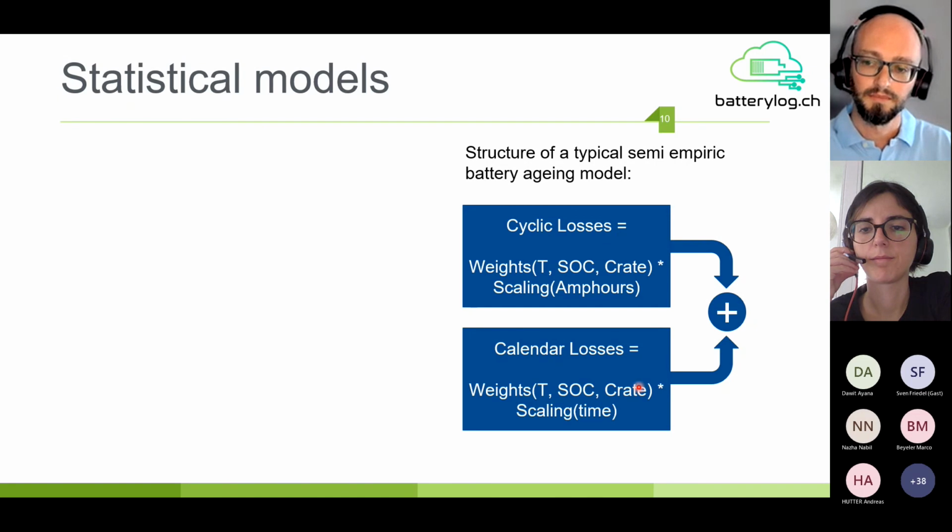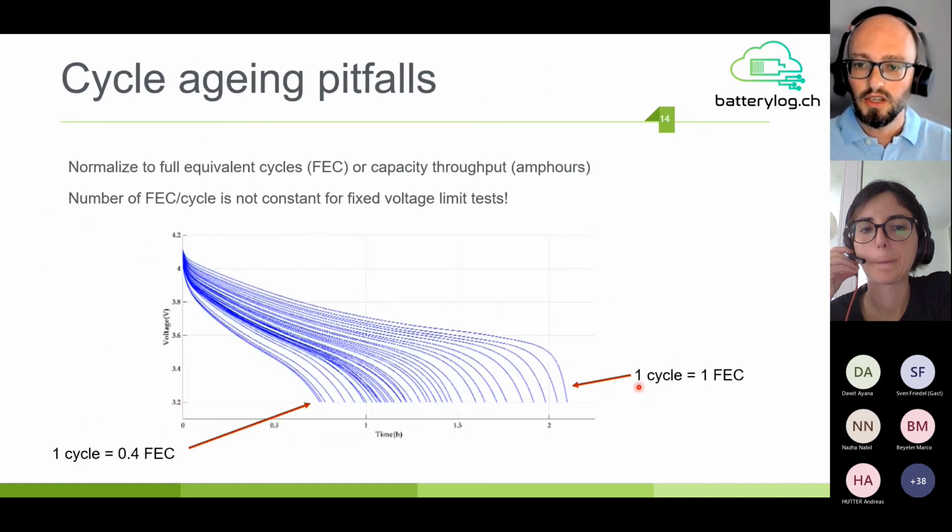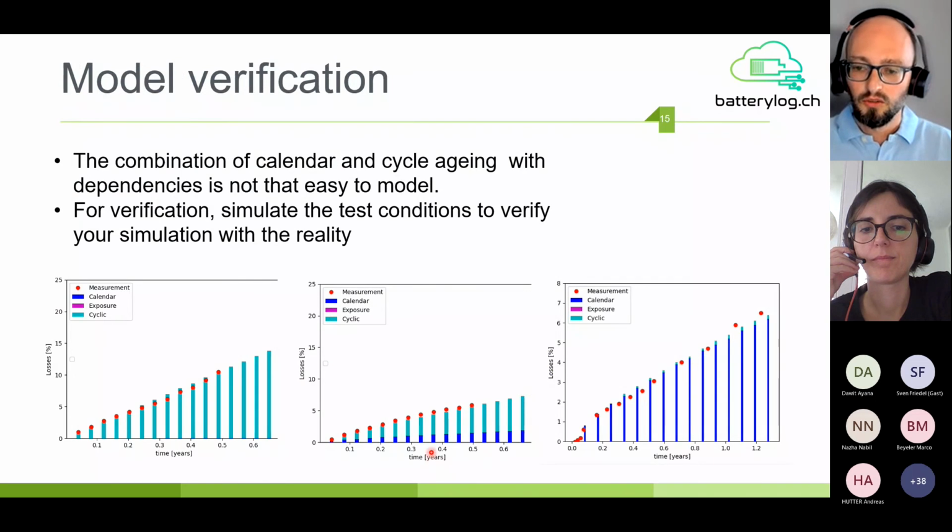Yeah, because I also always see that in reality there is no difference between cycle aging or cycle losses or calendar losses. They're always combined, and that makes a problem. Yeah, in reality they are combined because you just have a certain aging process. But if you have your simulation, you have to cover a set of conditions. Then you end up in a simulation with something like this, where you see that some part is calendar and some part is cyclic. So if you do simulations, then you should be able to simulate to a certain extent.